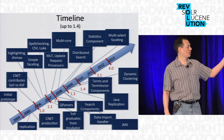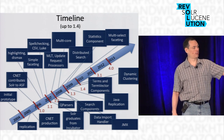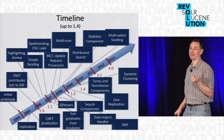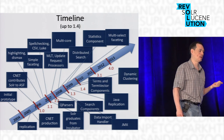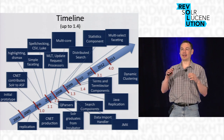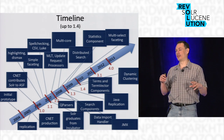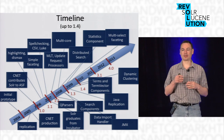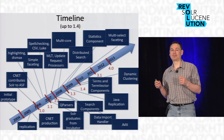But anyway, the initial prototype, as I said, is in the summer of 2004. We quickly needed replication because if this is powering your websites, you need at least search-side fault tolerance. So if one box goes down, your website doesn't go down. That's no good. And so we were throwing around a lot of ideas about how to do this.